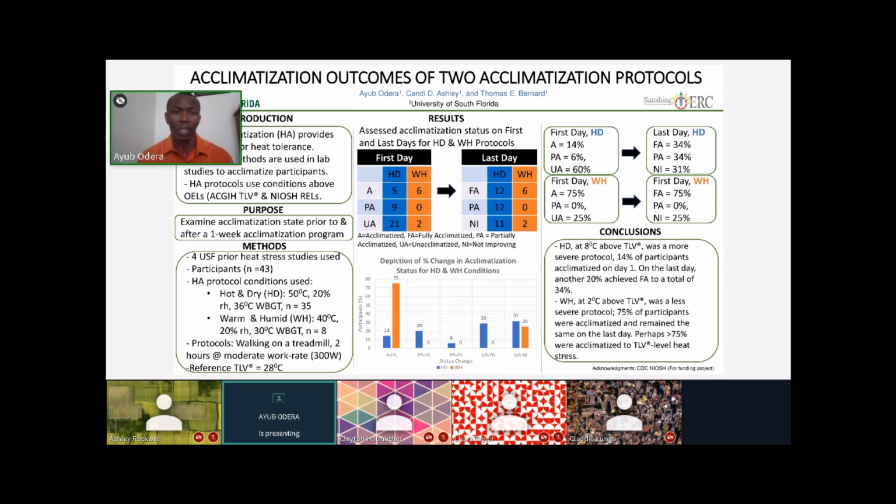So in short, what I concluded from this research is that the higher the heat stress level, the harder it is to tolerate heat, and that heat acclimatization is achieved by subjecting individuals to heat stress levels above the TLV. When the program starts, some individuals will already be acclimatized, while others will not. So there is a need to rethink and perhaps investigate further the implementation of heat acclimatization programs.